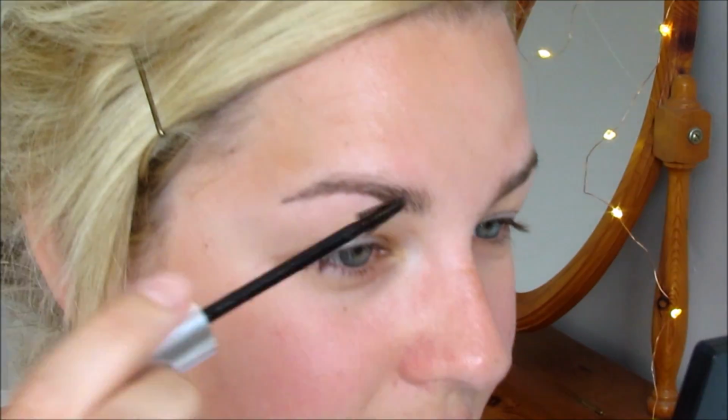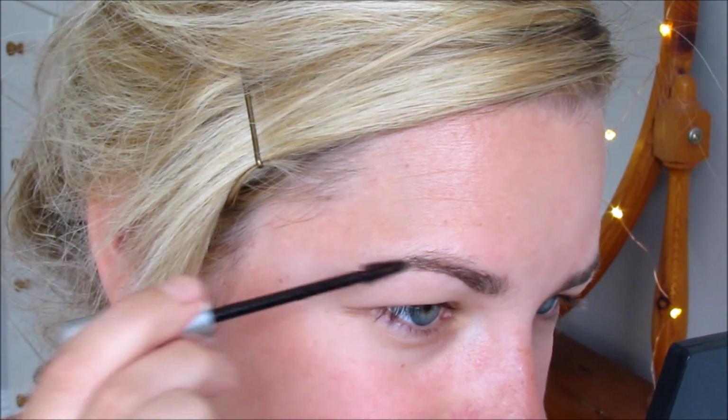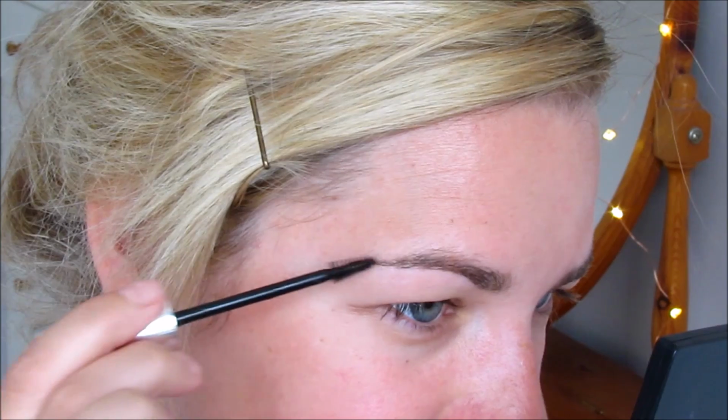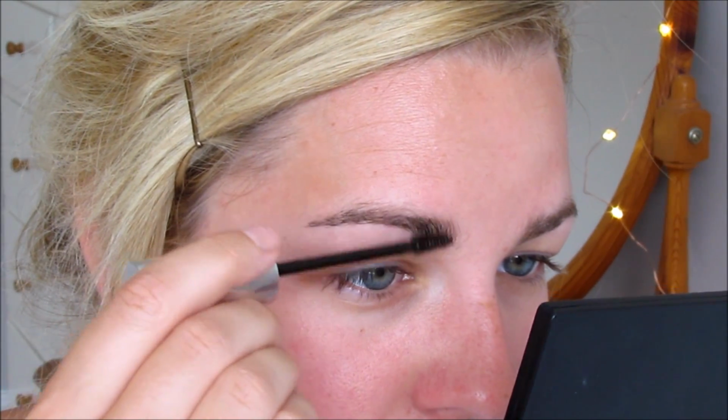So the little brush looks like that, so it's great, it's so small and precise. And I normally start towards the end of my brows, just so the product goes on those brow hairs rather than the ones at the front, because I've got quite thick hairs at the front, so I don't need as much product there.